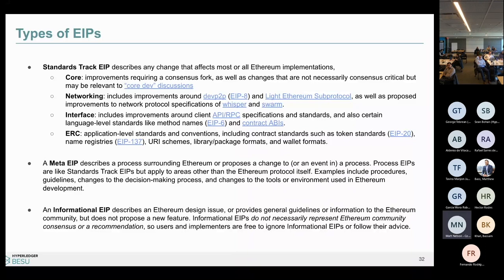ERCs, this is where I see most of this group actually getting involved. These are smart contract level application standards where I think we can start to bring in more regulatory compliance. And once account abstraction launches, this will blow the door off of what we can do on behalf of users, which I think we will need to do in terms of regulatory bodies, things like social recovery, insurance, all that good stuff. This will let us protect users.